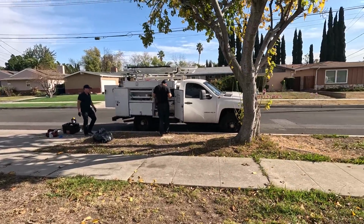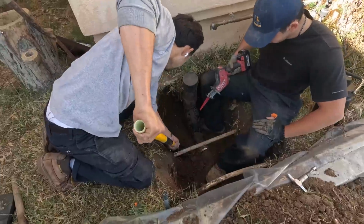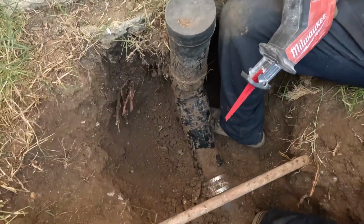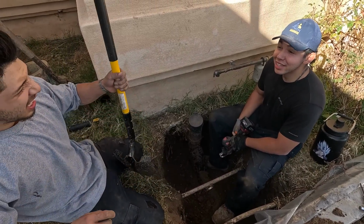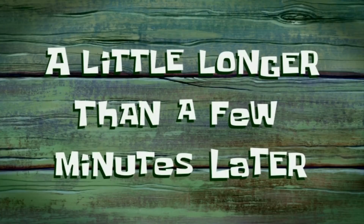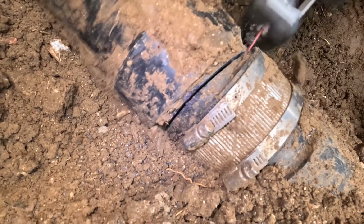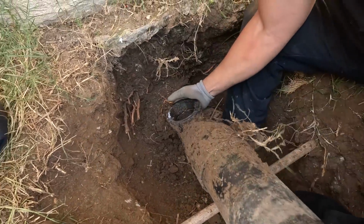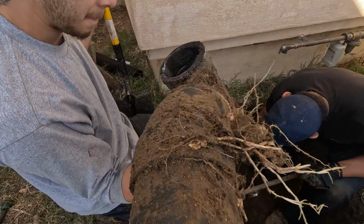All right, we're checking back here with Anthony and Brian. Man, these guys are slow today. All right, guys, 14 hours later, we're getting to the fitting. Or is it 12 hours, Brian? I lost count after the first 3. I haven't been here for a couple of days now. Couple days? A little longer than a few minutes later. Nice. Here you go, boss. Oh, thank you, boss. Thank you, boss.